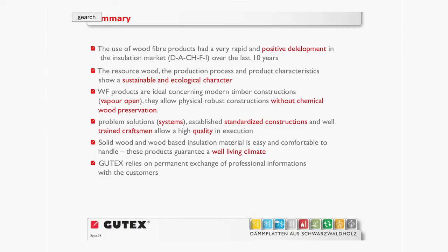I'm a technician, I want arguments with technical background, and I think we can really stand behind our product. Wood fiber products are ideal concerning modern timber constructions, with this vapor permeability character, and we are able to serve load-bearing constructions without chemical wood preservation. In Germany, there is a standard which allows you to avoid any chemical wood protection if you are vapor open. Problem solutions are important. We have established systems. We have standardized construction in the market.